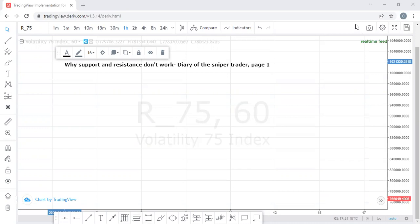All right, so this is the diary of the sniper trader, page 1. We'll be sharing page 2 and page 3. This is a series in which we'll be sharing some hacks, some things that you would never find on certain YouTube pages or on certain Google search engines. You'll never find them on BP Pips, right? All right, so this is it.